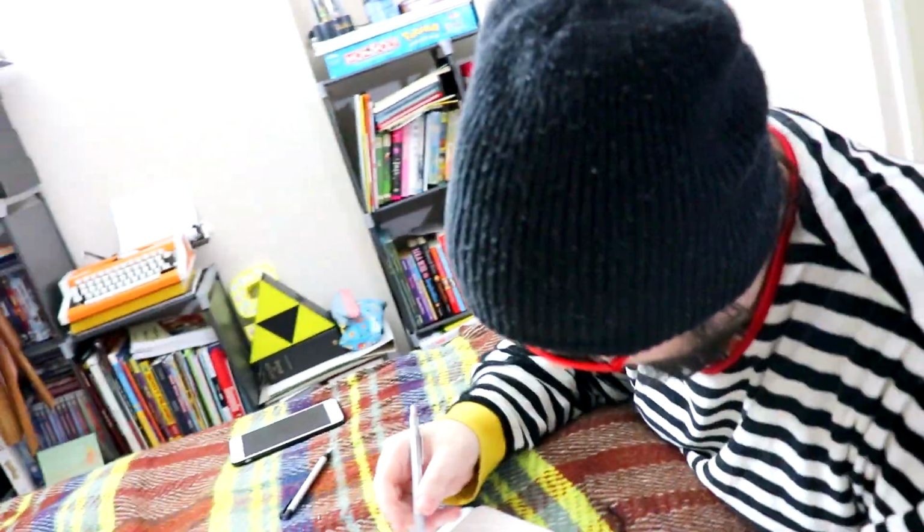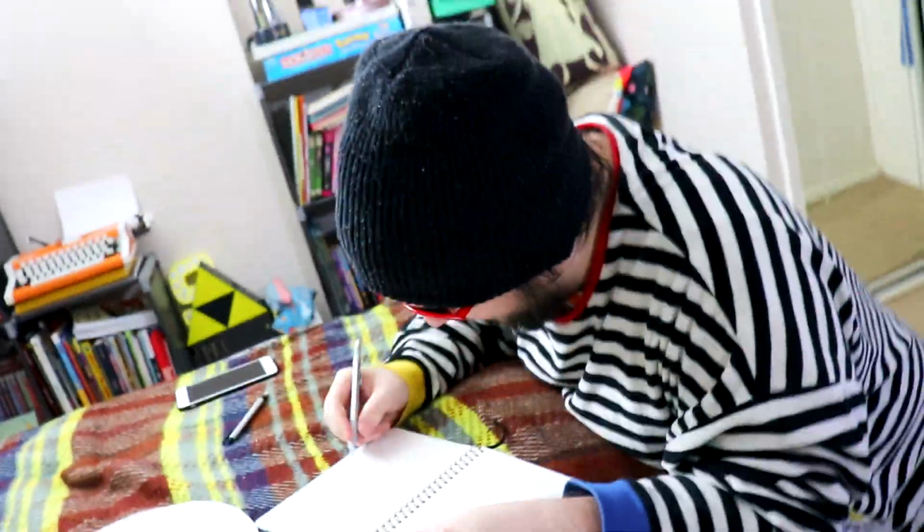Are you jealous of our perfect tree? We're very hashtag aesthetic this year. I know you're jealous of our tree, guys. You don't have to hide it.